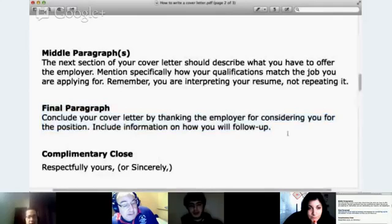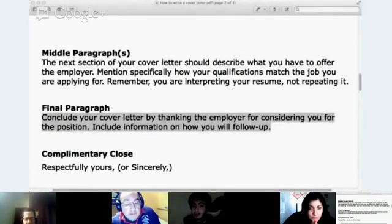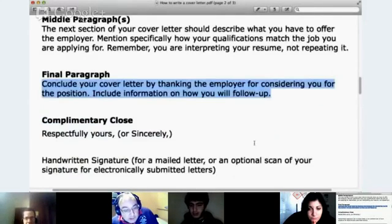We're just looking at page 2 where it says final paragraph. I'm just going over how to structure one of these letters. So this is a pretty generic paragraph. It'll say something like, thank you for considering my application. I look forward to hearing from you soon. Please contact me by email or telephone, right? So it's going to be a very generic kind of closing paragraph usually. Then you can close with respectfully yours or sincerely.